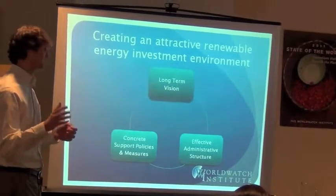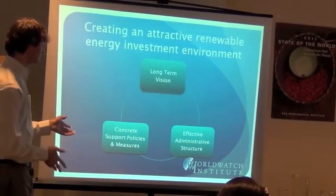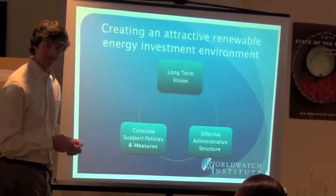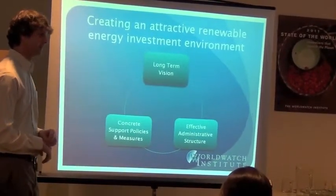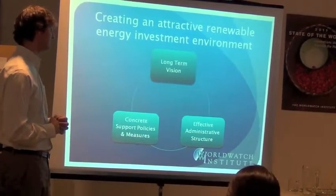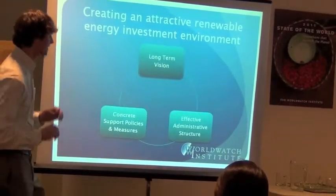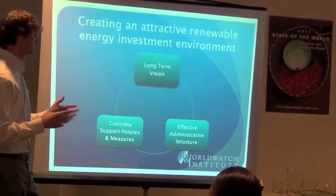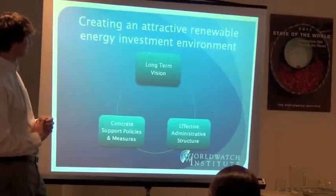One of those is a very long-term vision, effective administrative structure, and concrete support policies and measures. And one thing that our director loves to say is that policies need to be loud, long, and legal. So you can't just say, oh, we want 30% renewables by 2030. That's not necessarily going to accomplish anything. But you need things that'll work within the government. You need ambitious policies, but you also need an administrative structure that'll accomplish those along the way. And I think that is it.